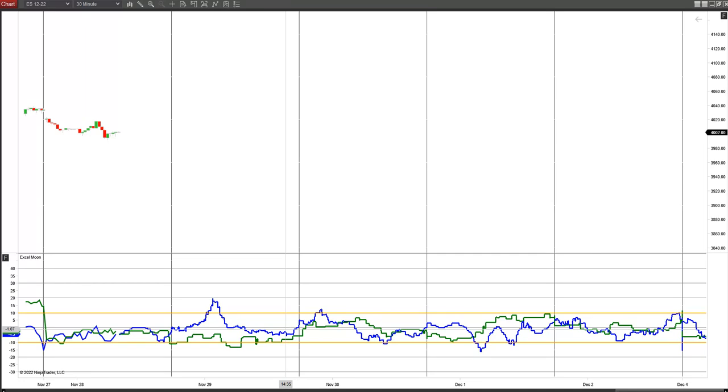Then both lines start moving up around 2 o'clock in the afternoon tomorrow. Both of those lines are moving up throughout the day Tuesday. It peaks out around 2200 Tuesday night, and then both lines go flat into Wednesday and turn down around 3 a.m. We've got downward pressure Wednesday until about 10 a.m. and then things tend to turn sideways and flat throughout the rest of that day.